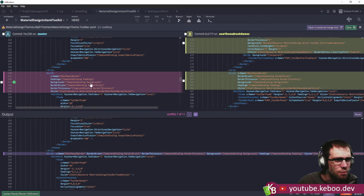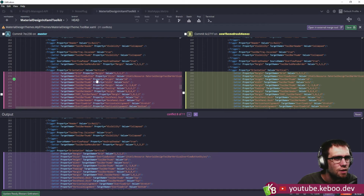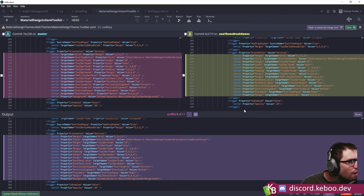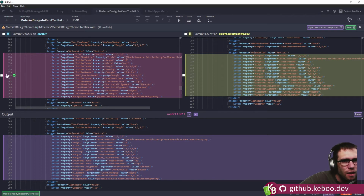These are all just template bindings. Let's see why I don't just take this. Next. Wait, let's see. Background looks to be the only thing here, but I don't see background set on this side. Yeah, so we're just going to take this thing wholesale.